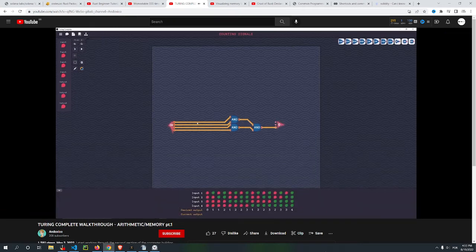This one. So obviously if there are 4 signals, it turns on 4. Boom. So now we need to make the exceptions. We'll move this down a bit. Give ourselves some space. So we're going to make a branch off of these two with an exclusive OR gate.